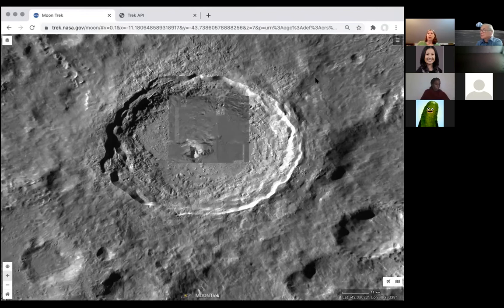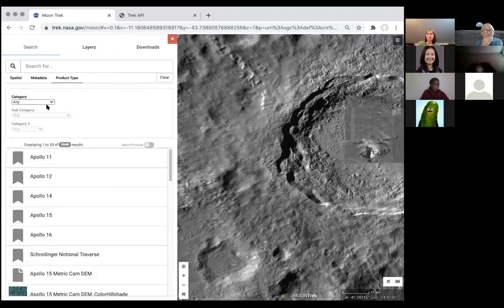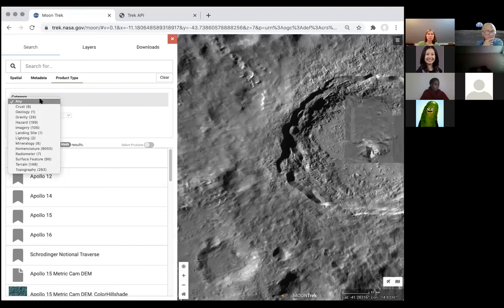Next question, can lava tubes be seen on Moon Trek? Yes, I believe so. I don't know if we have maps that actually show you that. If you go to search here, you can go to the product type and find the different types of products that we have. We have mineralogy, images, landing site, geology, map.